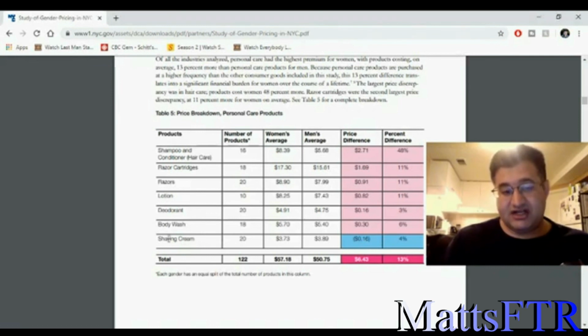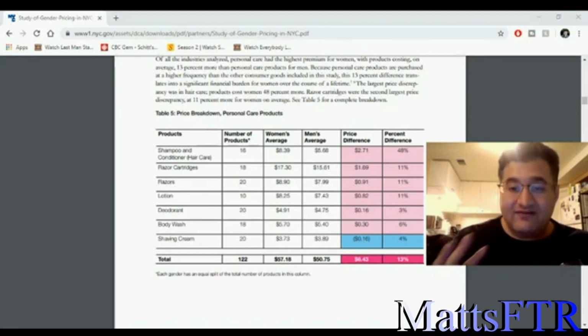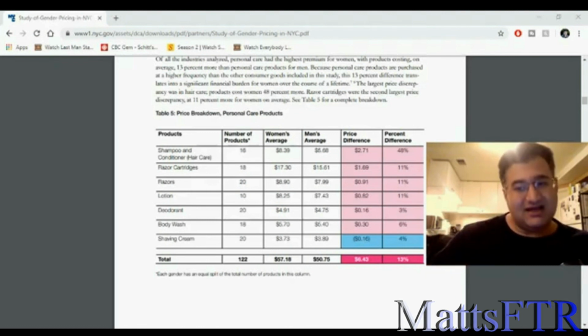This graph shows that shaving cream actually costs more for men. Now, I know it's only one thing, but it still does debunk the pink tax as a whole, because the pink tax is women pay more for everything. But what the graph is admitting to when it shows that men pay more for shaving cream is that it's all about averages, and men simply buy shaving cream more than women. You can't do things based on averages. That applies to the wage gap and the pink tax.